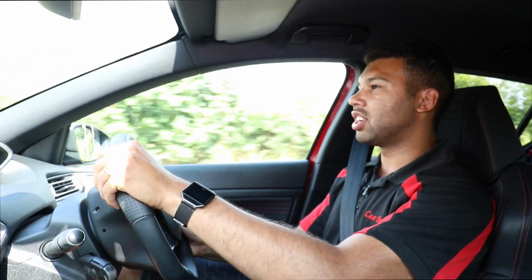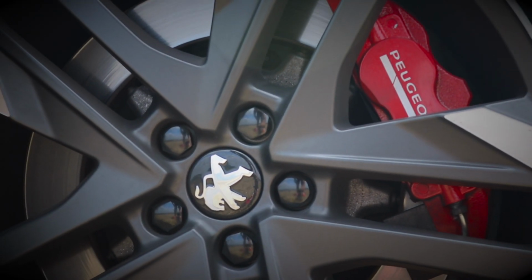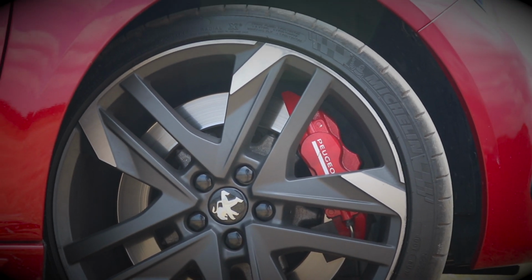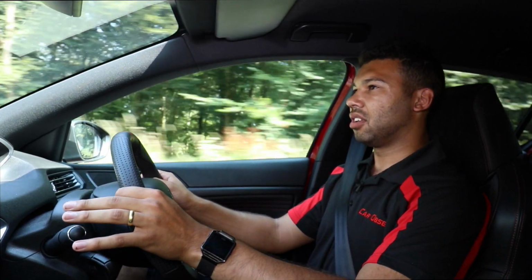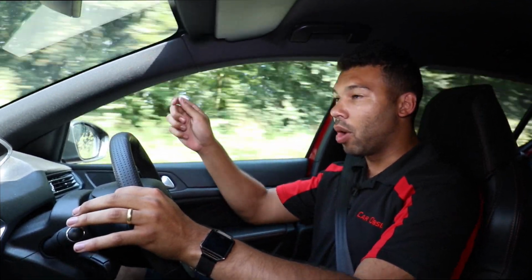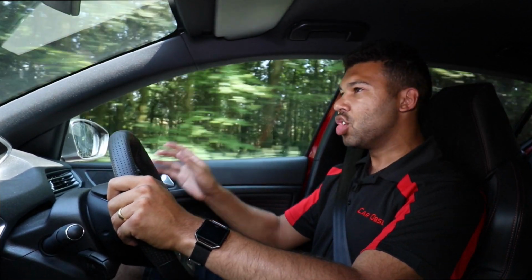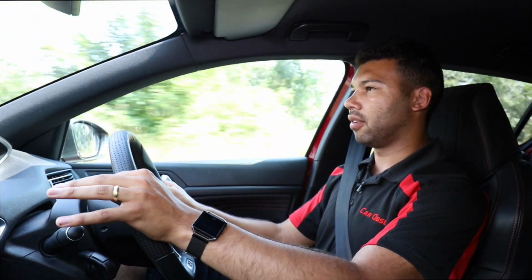Also, I have to say, these brakes are fantastic. They really, really are. They inspire lots of confidence, which is exactly what you need in a performance car. They are simply tremendous. Peugeot, I take my hat off to you. Well, I would take my hat off to you if I were wearing one, because you have done a brilliant job with these brakes. Top work.